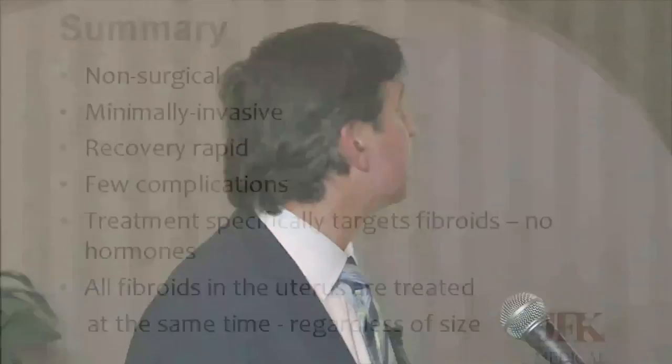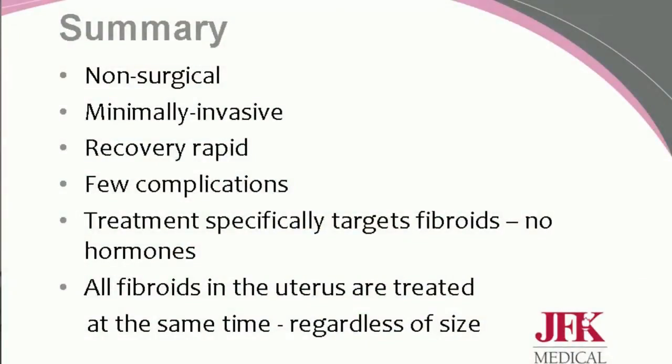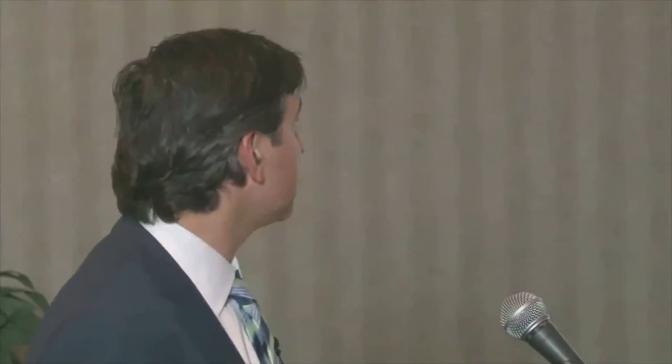In summary, uterine artery embolization is a non-surgical procedure that's really been around for 40 years, and it's been used for fibroids for about 20 or 25 years. It's minimally invasive. The recovery is rapid. There are few complications. The treatment specifically targets fibroids. There's no hormones involved, and all of the fibroids are treated regardless of the size. Thank you very much.